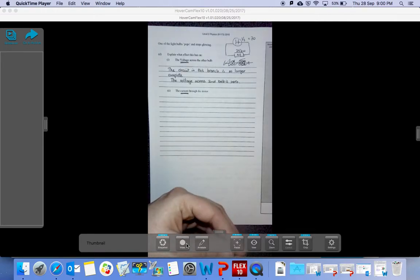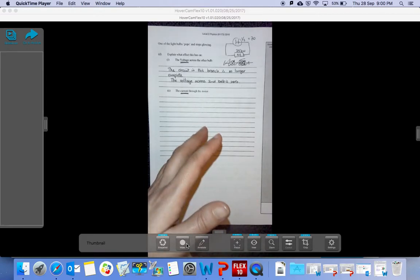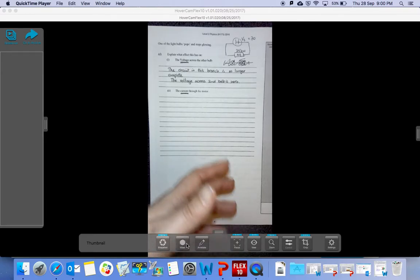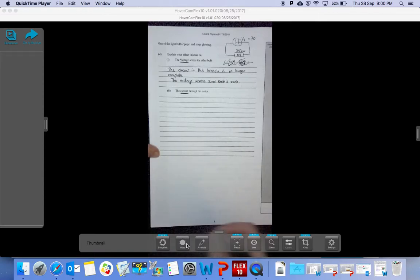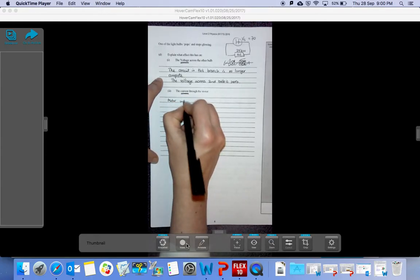In this case, because the motor is in parallel with the bulbs, the current through the motor pathway is completely unaffected by anything that happens in the other pathway. So because it's unaffected by what happens in the other pathway, we get no change in the current through the motor. Okay, so that's one way you could have talked about it. The other way, which was probably a little bit easier to talk about, was that the motor will still draw the same current.